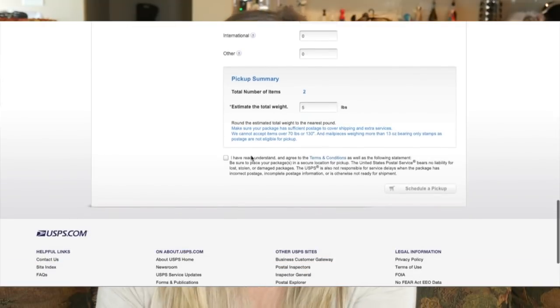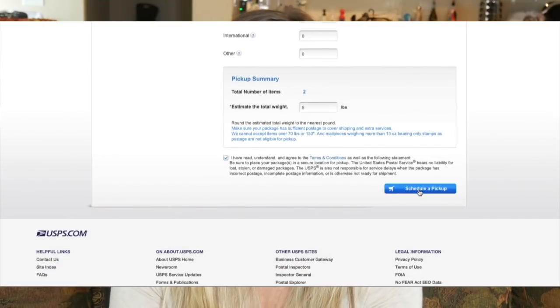An important caveat is that you do have to do this before, I think, 2 a.m. Central, the day that you want it picked up. So you have all the way up until like 2 a.m. that morning, if you want packages picked up the next day, to just go into the website, fill out the really, really fast form, and then you can have your stuff picked up.